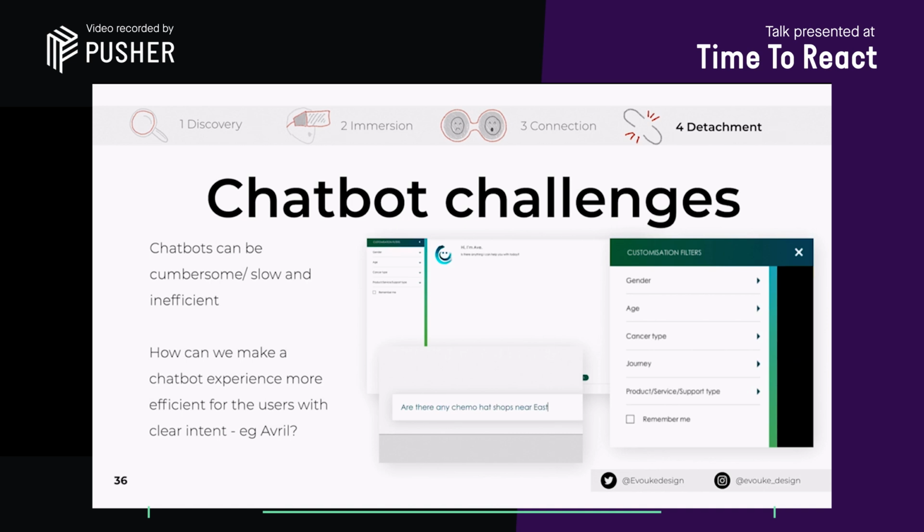So I came up with the idea of a customizable chatbot. And here Avril would enter breast cancer, chemotherapy, hats, and potentially a location, and she'd immediately be given hat shops near her and a map.